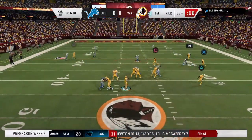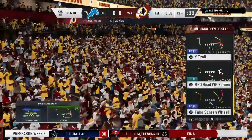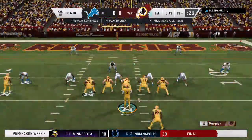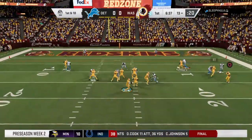Now after the turnover, here's Haskins. And this one complete to Smith. And all the way inside the 15 before they drop him. 23 yards, the final tally. Our game not even 2 minutes old, but a quick red zone opportunity. They have a 1st and 10 at the 13-yard line.